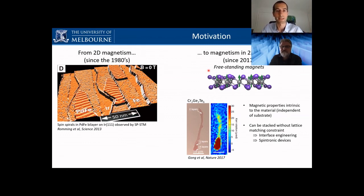They exist by themselves. They're structurally sound, if you like, by themselves, even in a freestanding way. And that means it's a very nice playground for physicists to study the system in isolation and then to stack them. And because they exist by themselves, there's no lattice matching constraint. So you can really build all kinds of complex devices in a much more arbitrary way than before with growth type methods. And from that, you can also make all kinds of spintronic, magnonic devices, look at interface engineering, and so on and so forth. So that's really what the motivation is for the field in general.